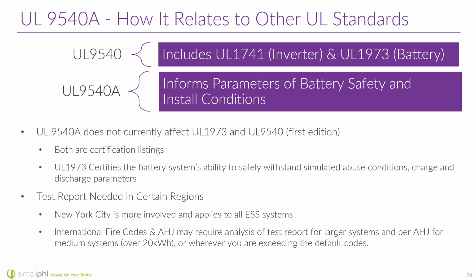UL 9540A does not currently affect 1973 and UL 9540 for the first edition, but it is going to be going in as a reference to the safety of the battery and what safety equipment might be needed. Certain regions are calling for that test already, New York being one of them, where you might get an inspector at the AHJ asking for that UL 9540A testing, and that's something we can provide directly to the AHJ so that the installation can go through.